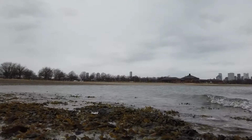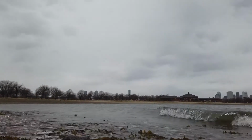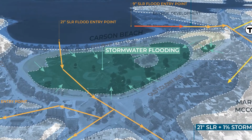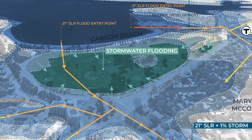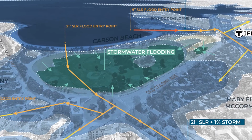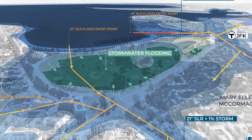As the planning, engineering, and design teams grapple with Moakley Park, major challenges converge to complicate the process. Flooding from sea level rise and storm surge are paramount concerns. Sea level rise projections predict Moakley to be impacted by between 21 to 40 inches within 50 to 60 years.